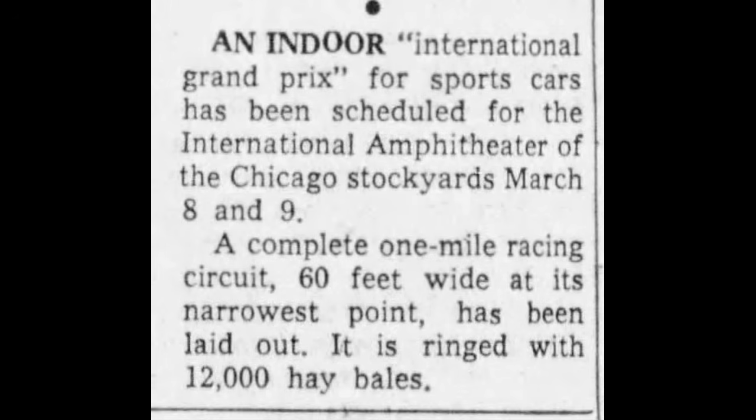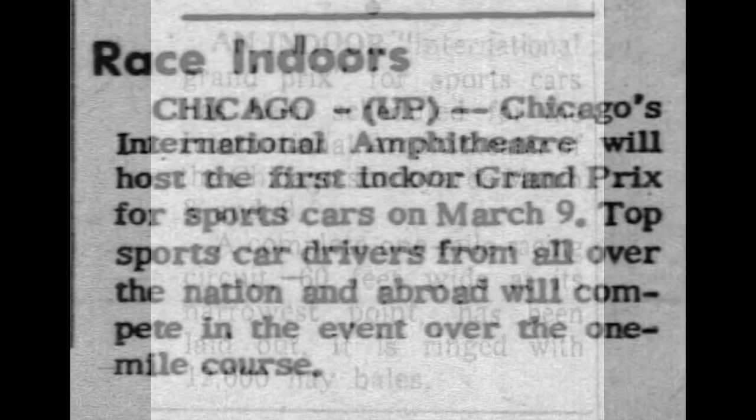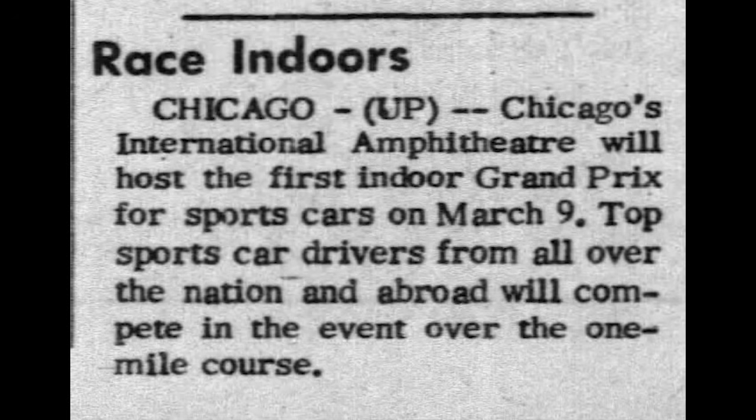The Chicago Daily World, January 5th, 1958. Quote, "Race indoors." Dateline Chicago United Press. Chicago's International Amphitheater will host the first ever indoor Grand Prix for sports cars on March 9th. Top sports car drivers from all over the nation and abroad will compete in the event on a 1-mile course.